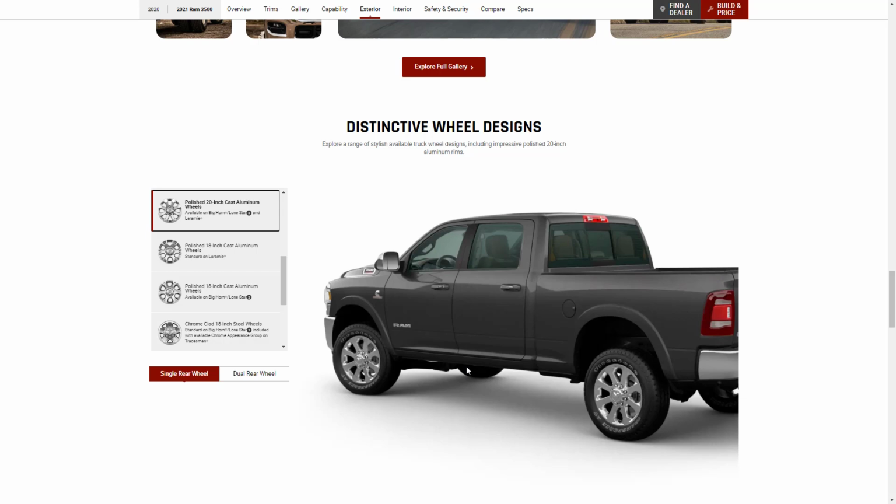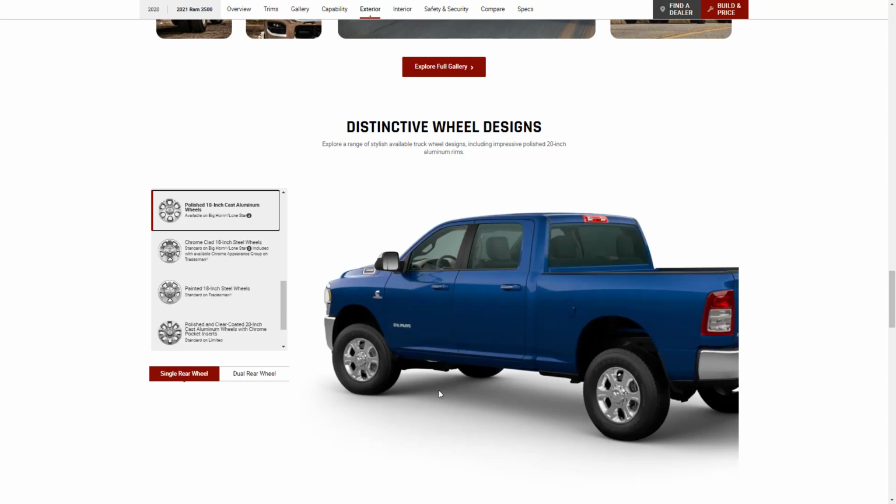These wheels here are the polished 20-inch cast aluminum wheels that are available on the Bighorn, Lone Star, and the Laramie. These polished 18-inch wheels here that are aluminum are standard on the Laramie. These might be some upgrade wheels because they say these wheels are available on the Bighorn and the Lone Star, and they're polished 18-inch cast aluminum wheels.